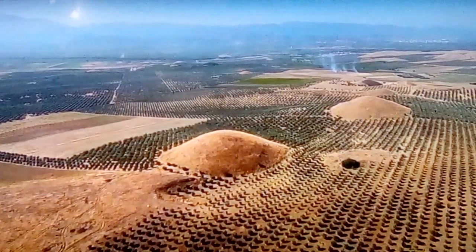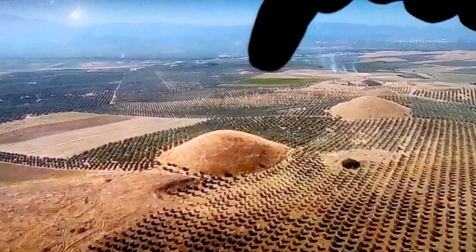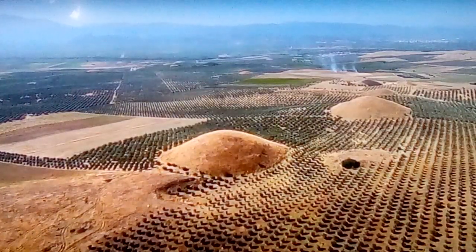I don't have to use my finger. 1, 2, 3, 4, 5. And then there's smoke. Don't know what they're doing right there. Maybe doing a crop burning or something like that. Then over at the left, in the distance over here, you can see a few more. I don't know if every tan thing that you see is one in the distance, but this thing sure is right here. Where are we at?